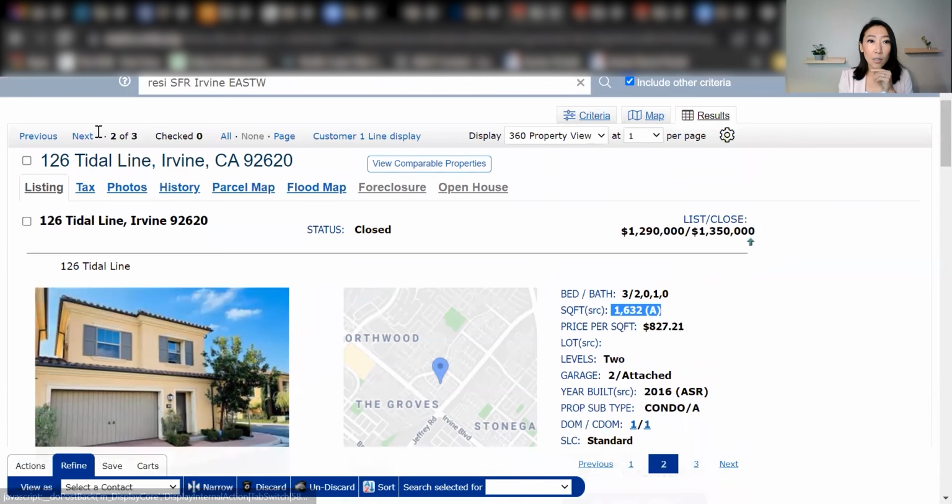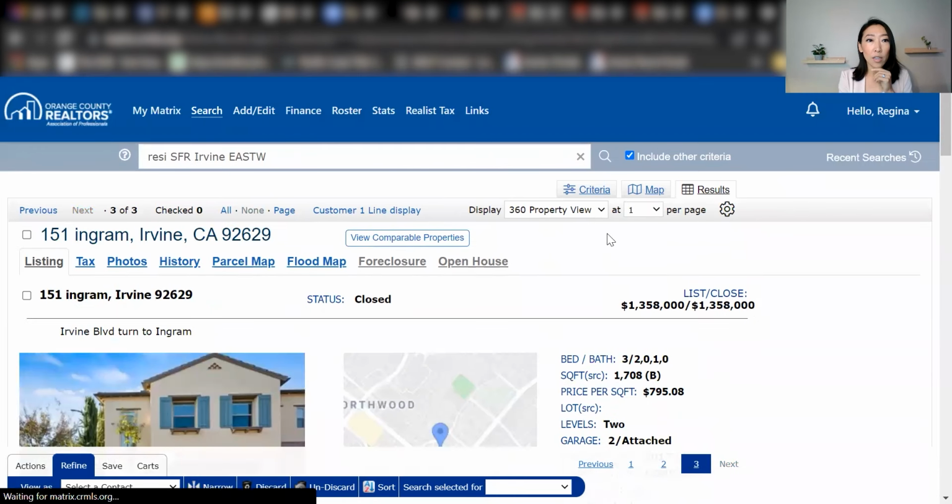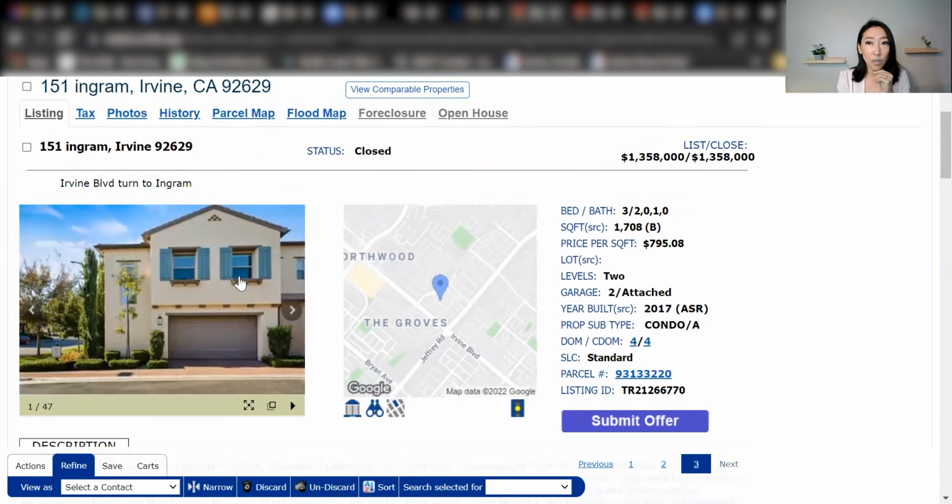And the last condo sold in January is 155 Ingram. That's a 3-bedroom, 2.5 bath. This one is probably the largest among the 3, 1,708 square feet. Well, it sold right at the list price, $1.358 million, 4 days on the market.